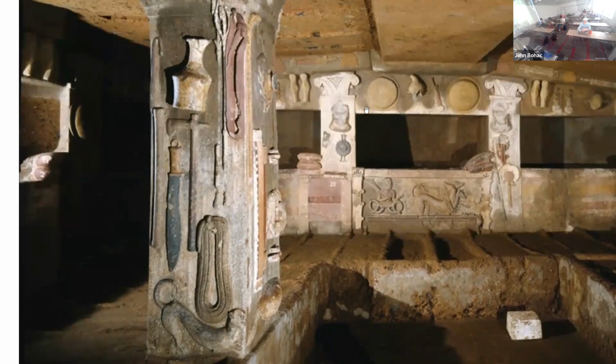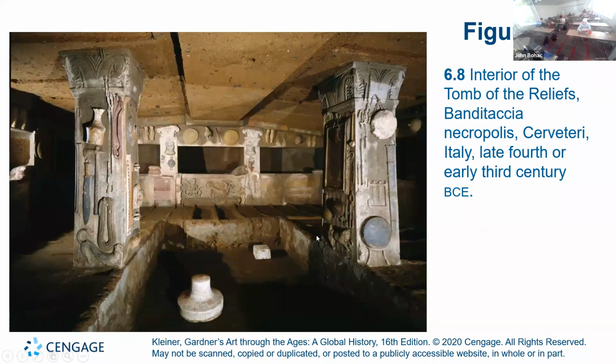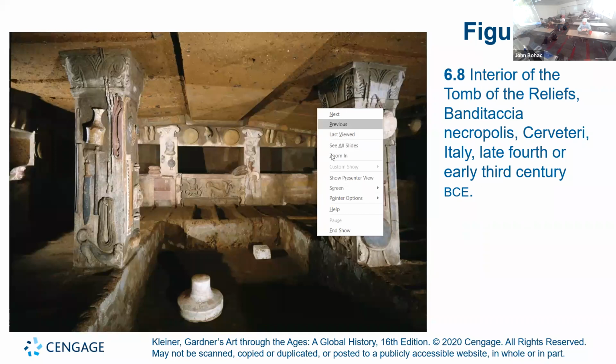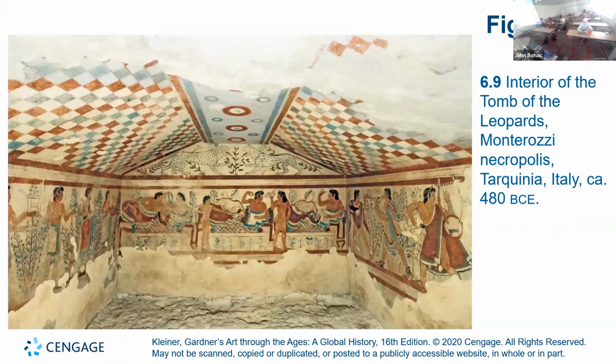And so anyway, got the shields, got all kinds of things for the dead. And as I showed you before, the other slide, they would have furniture. It was all not really furniture. It was carved out of stone, but this is what they did. And as far as we know, these were not pharaohs and high priests and priestesses. This is what they did. And so that is really their legacy. Interior of the tomb of the leopards. And look at this. This is like most amazing.